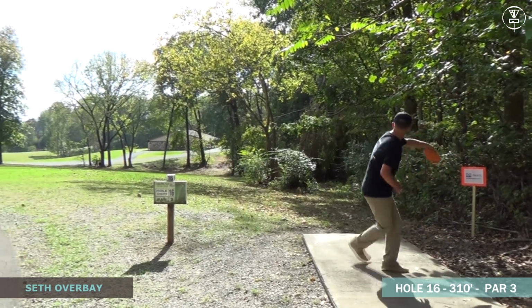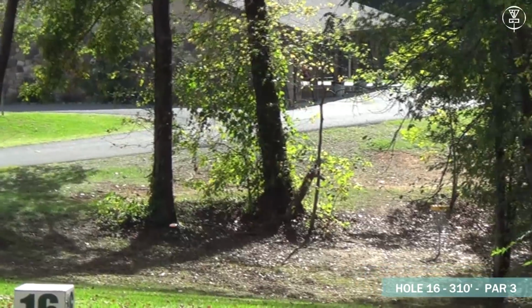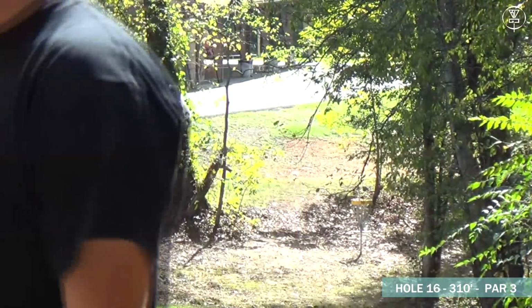Perfect hole for Seth here. If he can throw a good drive here, he can possibly capitalize on that 1-stroke lead. And that'll do. That'll definitely do.